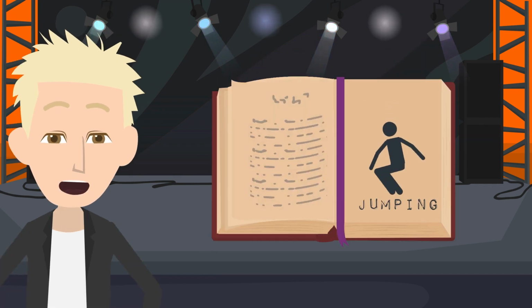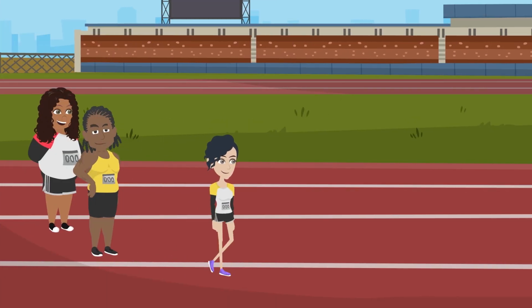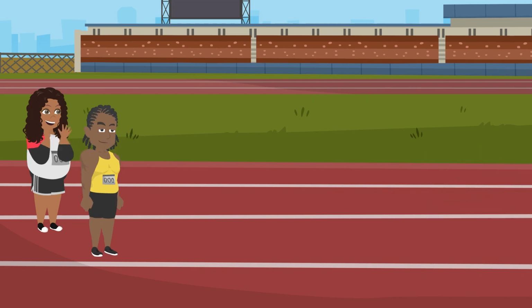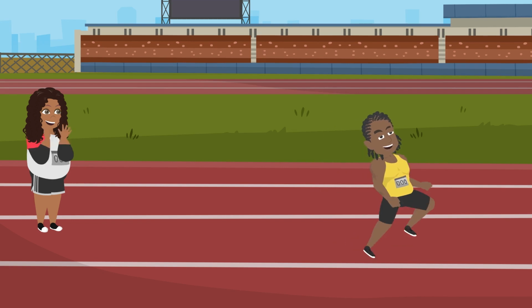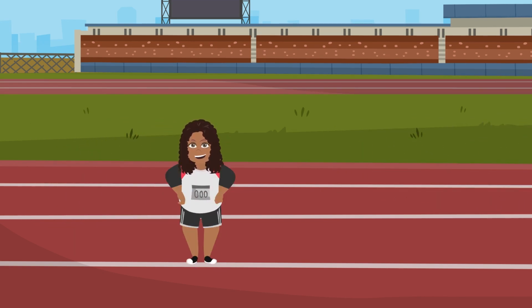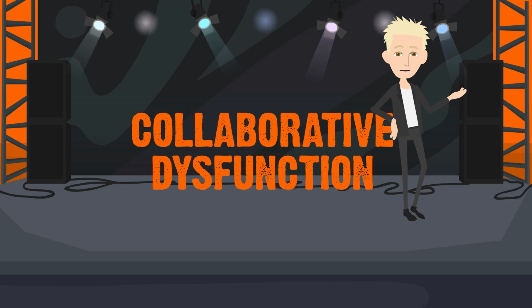Let's talk for a minute about jumping. Jumping hardly seems subjective. Your feet leave the ground and come back down again. But if I told a group of people we were going to have a jumping contest, some of them would practice jumping as high as they could. Others would practice jumping as far as they could. Some others would work on their endurance so they could jump for the longest time without stopping. But all of them would believe they were doing the right thing to prepare for the jumping contest.